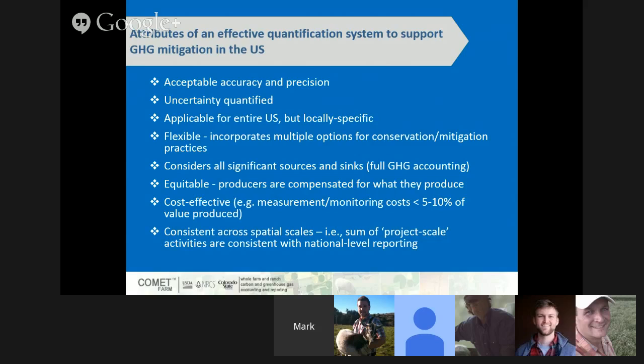Full greenhouse gas accounting is critical because there can be trade-offs. For example, you can try to increase plant production and improve soil carbon sequestration at the expense of increased nitrous oxide emissions from fertilizers. So we need to be careful about that sort of thing. We also think it's important that the results lead to an equitable solution for producers, so that producers have the opportunity to be compensated for what they produce in terms of mitigation efforts. The tools we produce, we want to be cost effective, and we want them to be consistent across different spatial scales.